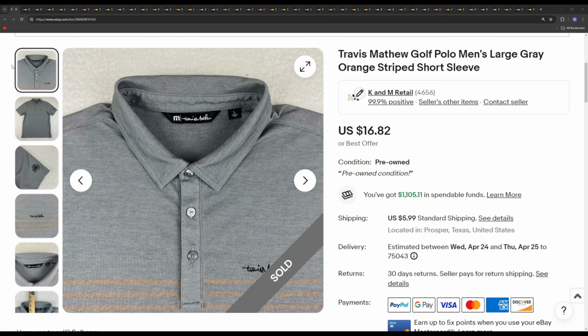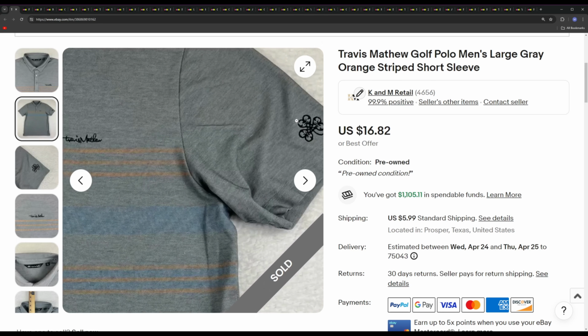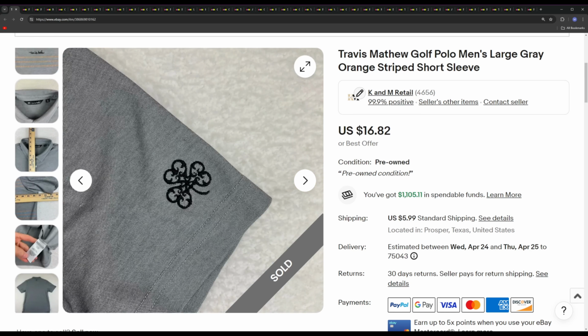and show you guys what sold on Sunday. So to get us started, we had a Travis Matthew polo sell. It was a size large, really nice pattern on the front here. We usually like to pick up these Travis Matthews that have like stripes and stuff like that. The solid ones, not so much unless we're getting them really cheap, but this one also had a little embroidery on the cuff. So ended up selling at a best offer of $15.14.